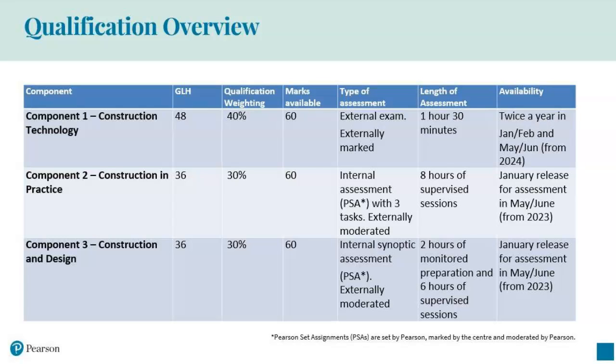They're assessed using the new Pearson set assignments, marked internally by you, the teacher and assessor, and moderated by us, Pearson. The PSAs are released in January of each year and assessed in May and June from 2023, so you'll have plenty of flexibility within your programme to prepare for, administer and mark the assessments. Each assessment in the qualification is marked out of 60 available marks.